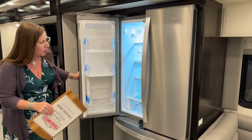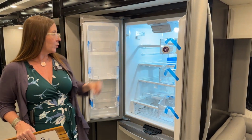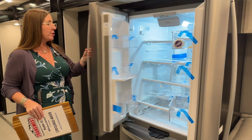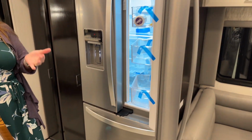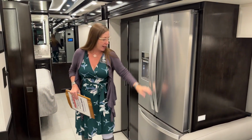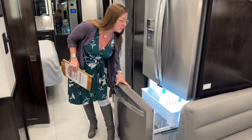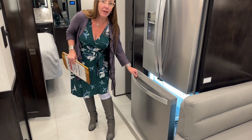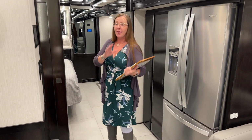And you've got your meat and cheese drawer, as well as all of your great storage here. You've got your water filter up top, so you can go ahead and have your double filtered water. Of course, this coach has a whole house water filter, along with a water filter in your refrigerator for your ice and your water, and then tons of freezer space here, and also an available outside Dometic refrigerator. That is an optional feature.